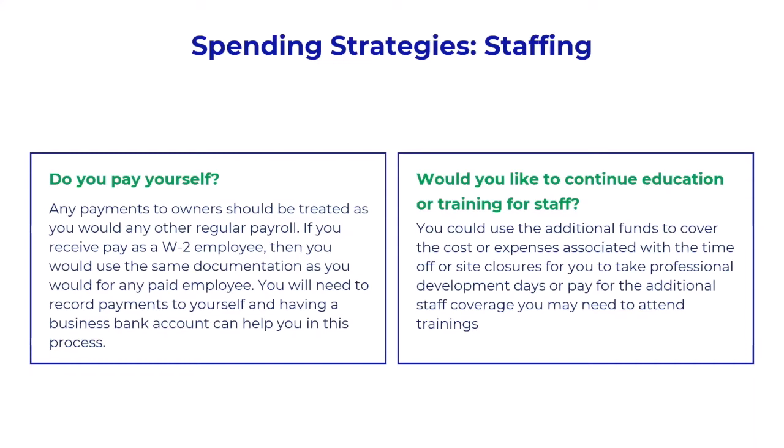If you receive pay as a W-2 employee, then you would use the same documentation that you would for any other paid employee. You will need to record payments to yourself, and having a business bank account can help you in this process. This will help you separate personal from business funds and help you track your payments.